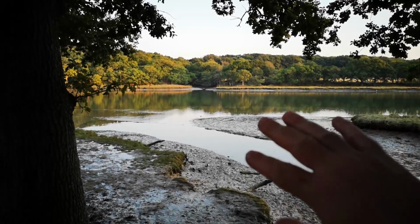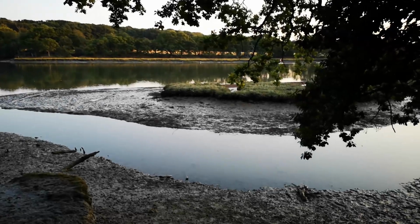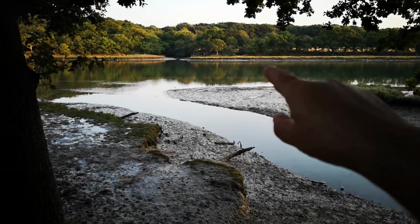So in fact the river here is partly tidal, so this is an estuary. And this part is a creek. In fact, you can see another creek just over there.